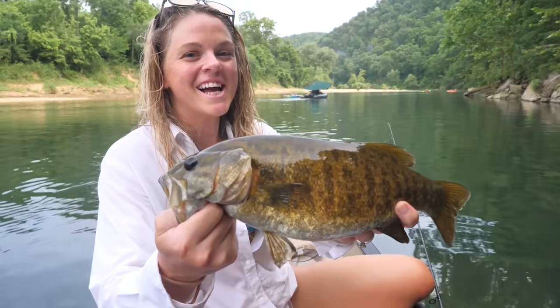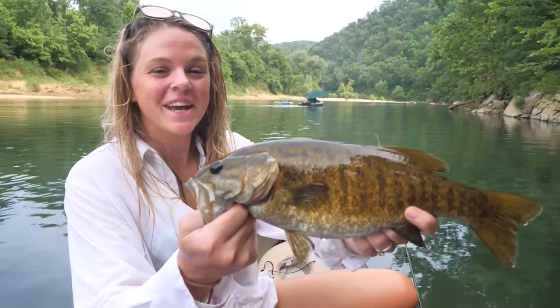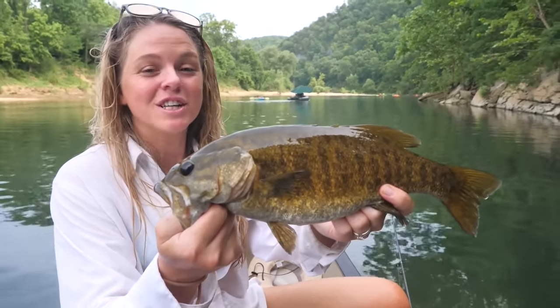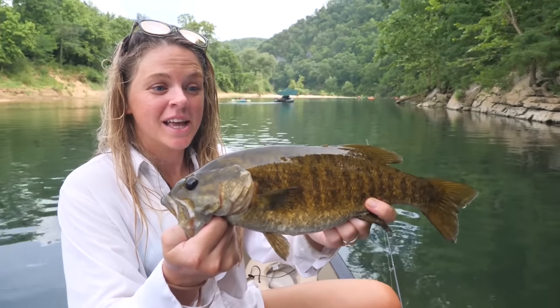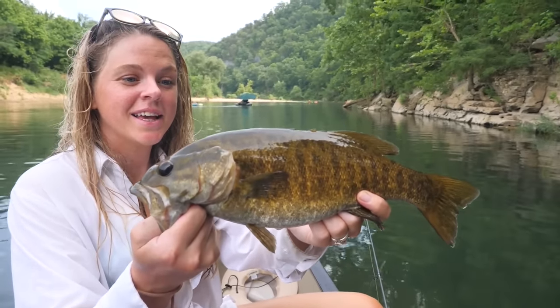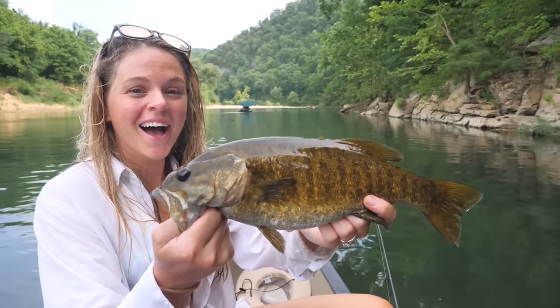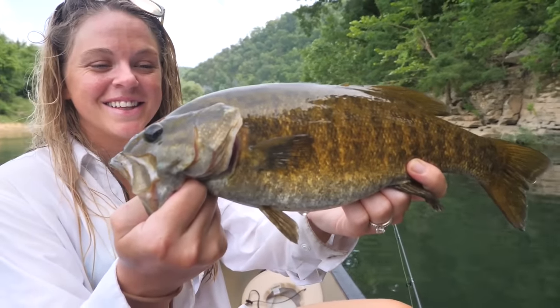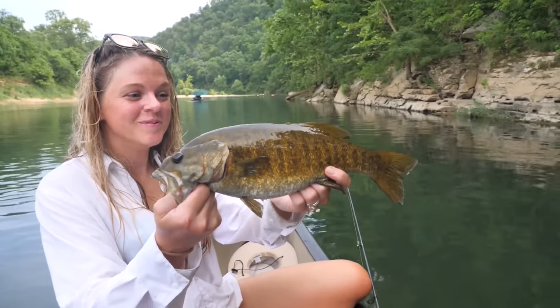Yes. All right, guys, check it out. We have the biggest smallmouth of the day. That is so exciting. This fish fought so hard. He kept pulling underneath every single rock out here. My line was still in the water. It got hung up underneath the rock and broke off. And it doesn't matter because we got this fish in the boat. That is the fish that we've been after this whole time. That is a solid, like, 2.25 pounder or so.